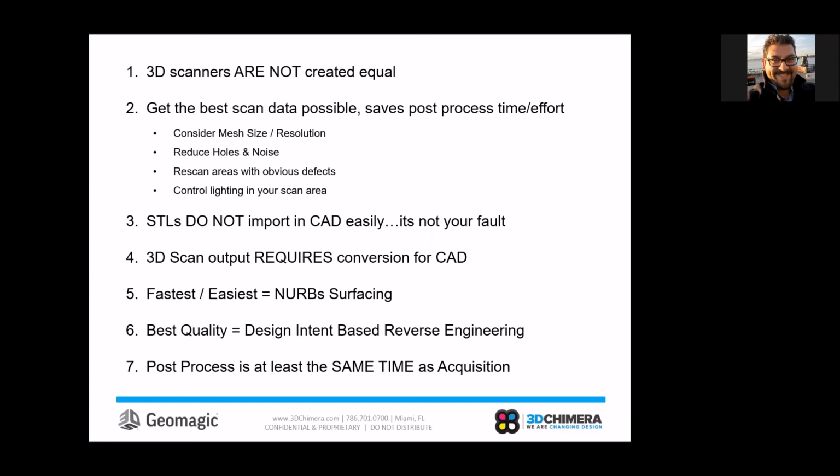It reduces the amount of post-processing time, the amount of work that needs to be done. So when we're doing scanning, we always like to remind people, think about the mesh size and the resolution, focus on reducing holes and noise during the scanning process as much as possible. As you showed today, we can work with data that has some holes in it. We can do repairs on it. But the more that we're able to repair beforehand or to identify beforehand, the better.